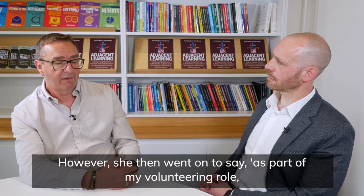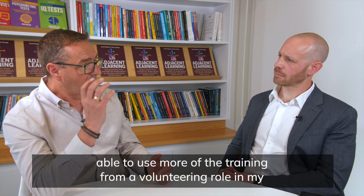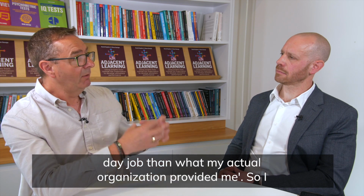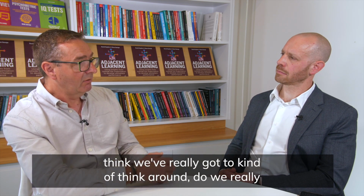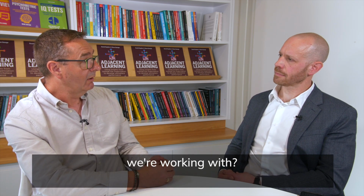However, she then went on to say, I get trained as part of my volunteering role, and I was able to use more of the training from that volunteering role in my day job than what my actual organisation provided me. So I think we've really got to think about whether we really understand what the skills gaps are in our organisation and what we're working with.